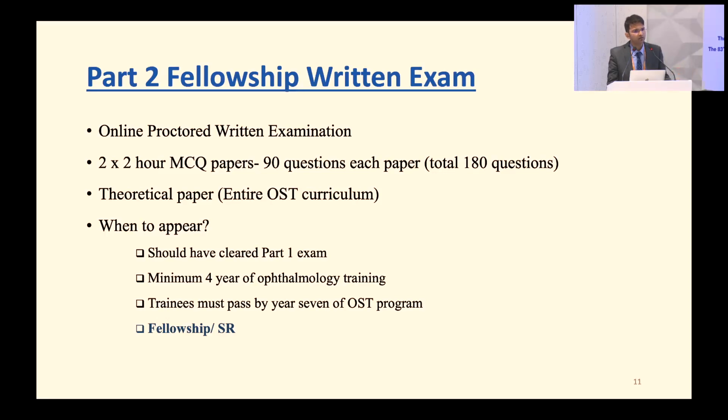It is the same as the syllabus of MD and DNB or MS in DNB. When to appear: you should have cleared the part 1 examination and you should have a minimum of 4 years of training. An ideal time would be a fellowship or senior residency.